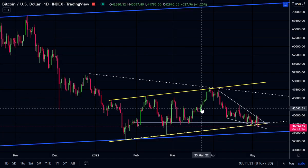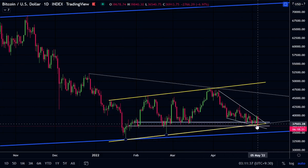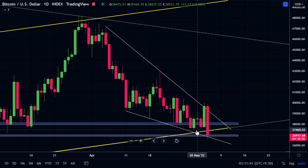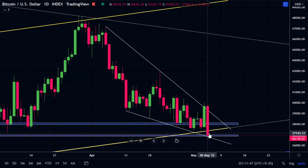You can see with this parallel channel in yellow, I did think this would act as support on this falling wedge as we were coming down here. I thought we would get support on this line and then a break to the upside. Again, we do have to wait for this daily candle to close to see if it closes below this yellow trend line.